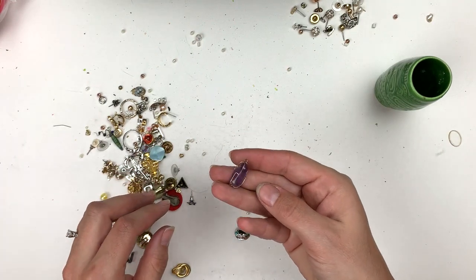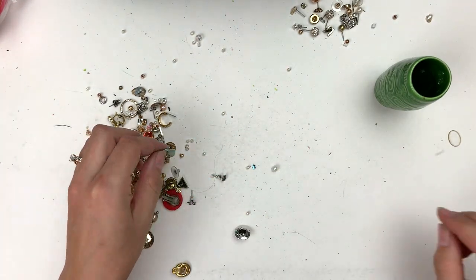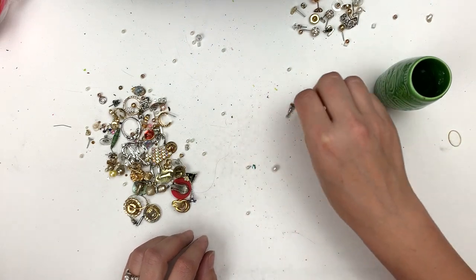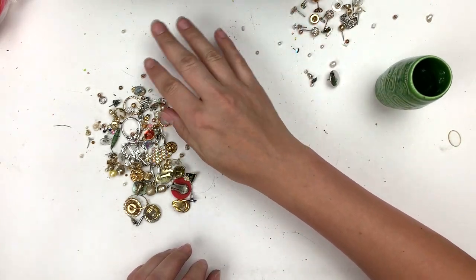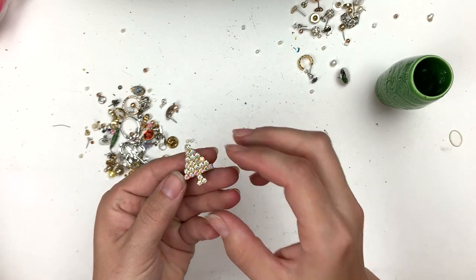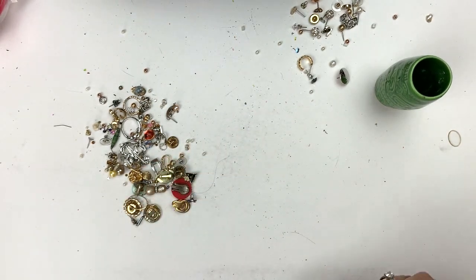Got a wrapped up, perhaps an amethyst, maybe. Here's an earring. Pretty sure the rest of these are going to be earrings. Yep, earring. Beads. Another earring. Here we go. This is a little pin. It's a little crystal Christmas tree pin. Very cute.